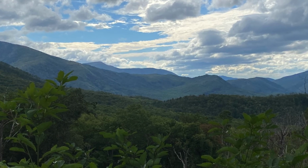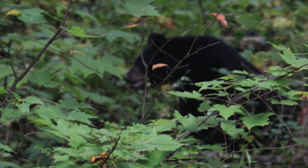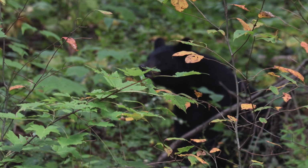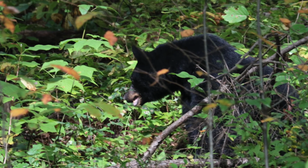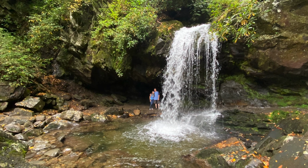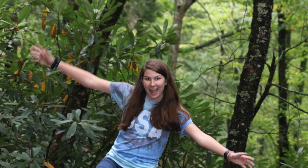After we ate at the diner, we took a trip to the mountains to look out. We saw a bear. We saw five, but it was so cool to see all of them. We saw one mama and four cubs. I'm sure the other four cubs' mamas were somewhere. We just didn't see them. And then we hiked up a trail to go behind a waterfall, and it was so cool. You could walk behind it and go onto the other side.